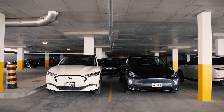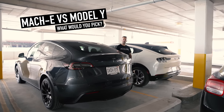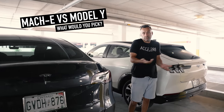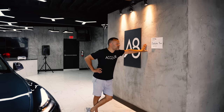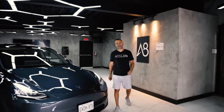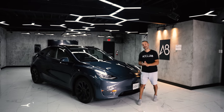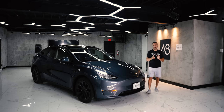So this Model Y only has one real competitor in today's marketplace, and that is the Mustang Mach-E, which we reviewed a few months ago. So if you're interested in watching that, well, here you go. So there's two versions of the Tesla Model Y. The first one is the long range, and the second one is the performance. Now, obviously, we have done the Tesla Model 3 performance. That was a beast.